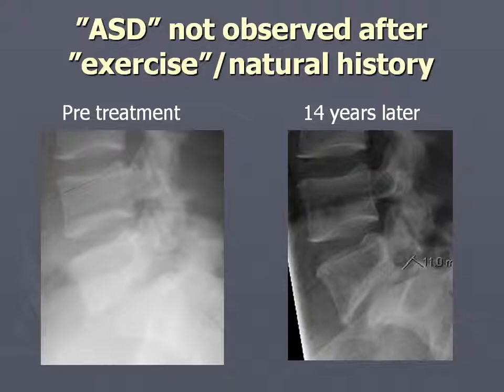Actually, we did not observe ASD after exercise, natural history, because in this exercise group they did some exercises for a year, but then over 10 years nothing. This is the disc height before treatment. This is 14 years later. And this is what we typically saw. If you measure it, you could see a very slight decrease, particularly in the posterior disc height. But by eyeballing, which is the UCLA scale, they look strikingly similar after long-term follow-up.